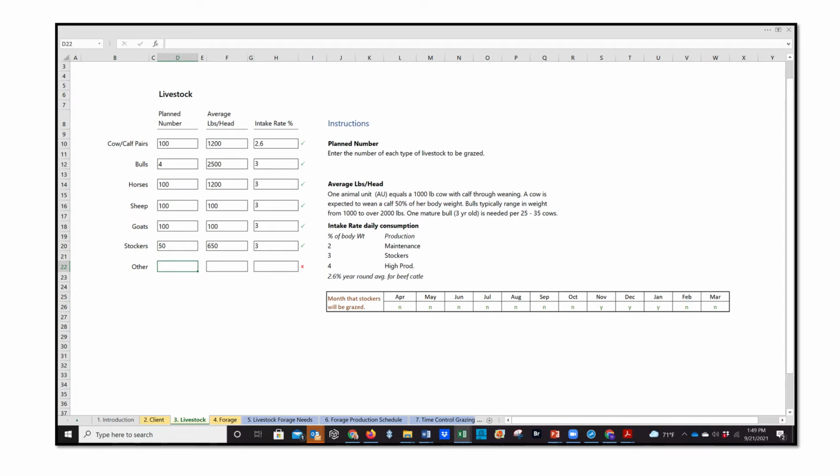There's room for them. They're just not there yet. Okay, then we get the weight, and then the intake rate is you pick. We suggest 2.6 for year-round, 2.6% of their body weight a day, okay? One of the things that we want to avoid by using a tool like this is overstocking, running out of grass. So if you can fudge here, plus that number up a little bit.